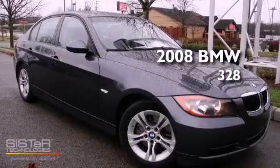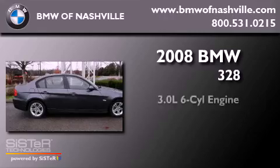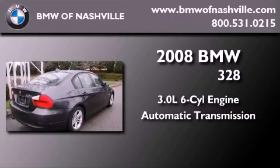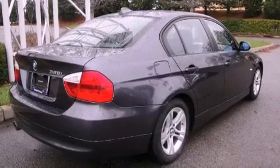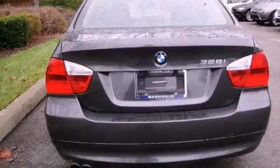This is a certified pre-owned 2008 BMW 328. It features a 3.0-liter six-cylinder engine and an automatic transmission. Its top features include a power moonroof, heated seats, alloy wheels, and satellite radio.